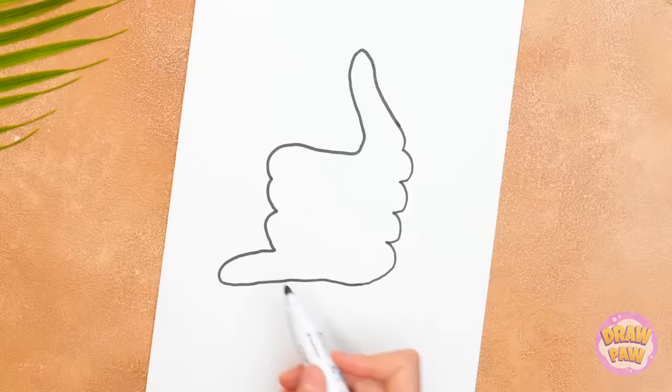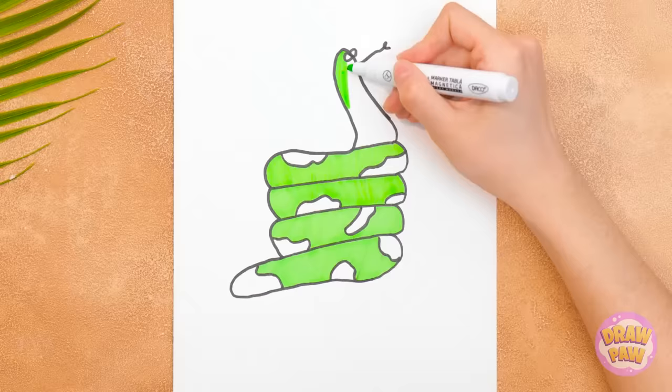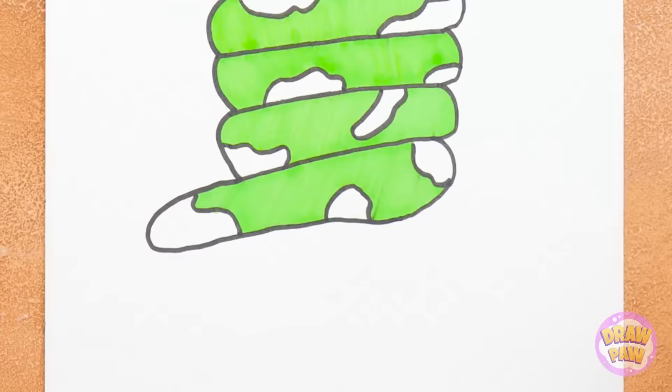Hmm. This is great inspiration. I know what to do for my drawing. I'll just trace around my hand. It's so simple. Now I'll add the details. I'll split it into sections, and now I can add color. I'll just fill in the lines. This is looking good. I'm not finished yet.